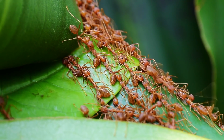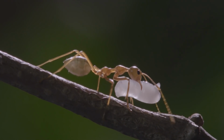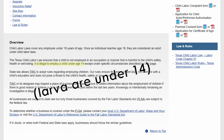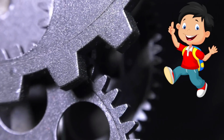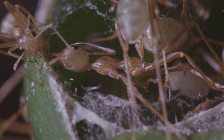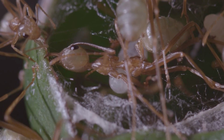Once leaves are bent together, workers will hold them in place like temporary staples while other workers bring in the larvae. It should go without saying, but it's illegal to use children for labor. I know, they're small and fit into machines more easily, but come on, guys. Unfortunately, weaver ant larvae play an integral part in the construction of the nests. They cement the leaves together with their silk. Let's not even get into the unsafe handling of these bodily, pathogen-laden byproducts.